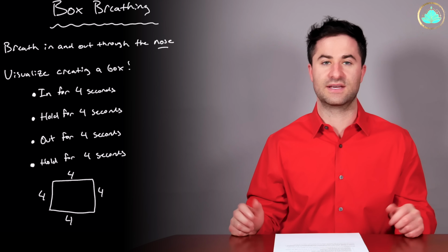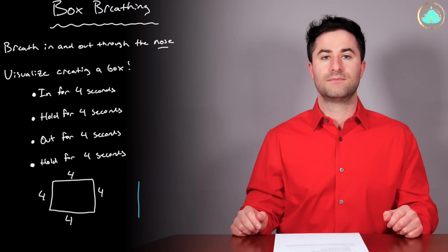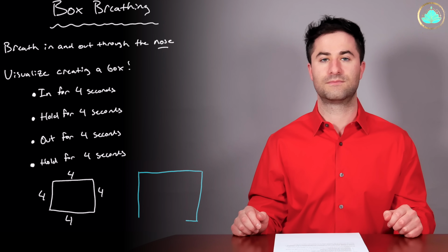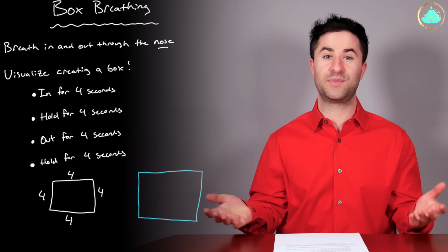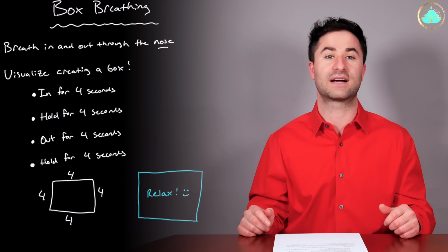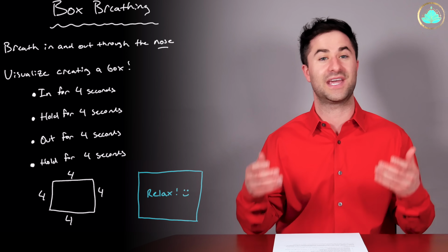So what this looks like is, and then you repeat it. Again, every time you do this breathing exercise, visualize that box forming as the air travels in and out through your nostrils. All 3 of these practices can be done within about 5 minutes, and they can significantly reduce your overall blood pressure.